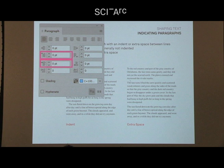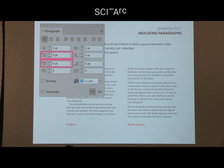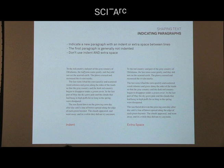Yes. You mean a baseline grid? Yes, it will. Okay, so using a baseline grid is kind of nice because everything locks into place, but that will screw it up. So either you don't leave space after paragraphs and you use the indentation method, or you don't use a baseline grid.